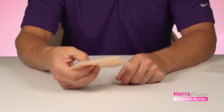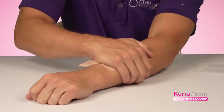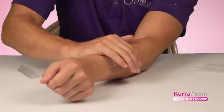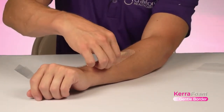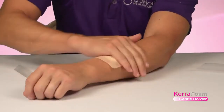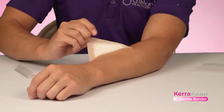Now, in some dressings, if you were able to do that, it would then be hard to apply to the skin. In this case, as you'll see, it's very easy and gives you a nice, smooth application. The adhesive is also very easy to remove and reapply.